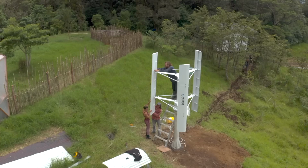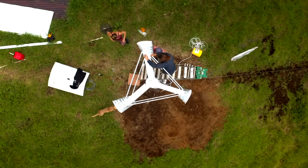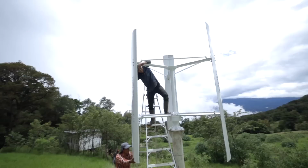So we have the second wing up. We still have one more to do. The rain's starting to come in a little bit. So hopefully we can get this all done. At least the wing's up before the downpouring starts. We just got one blade left, you guys. This is the last one.